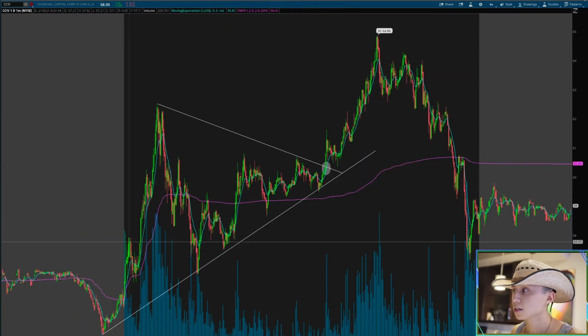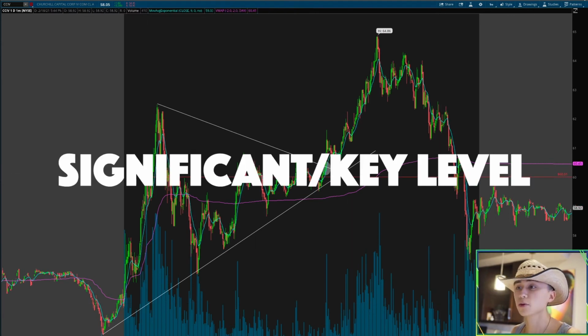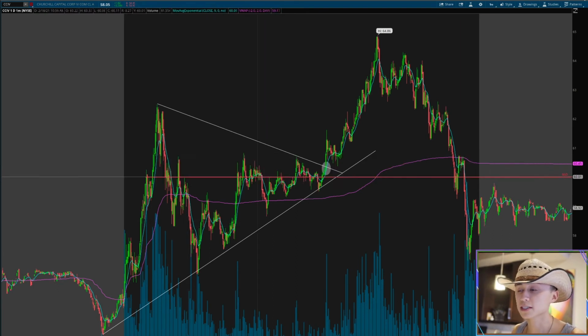Right here. Boom. This red line represents the $60 price level. That's a very significant level. Why? Because not only did it create all this support and resistance there, but that's a mental level. So 60 is a whole number. It's a 10. It's a multiple of 5 and 10.